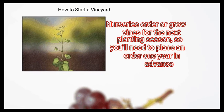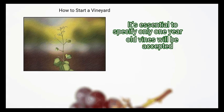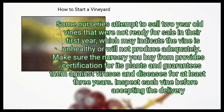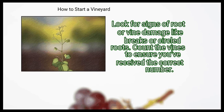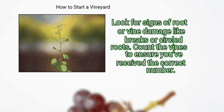Nurseries order or grow vines for the next planting season, so you'll need to place an order 1 year in advance. It's essential to specify only 1-year-old vines will be accepted. Some nurseries attempt to sell 2-year-old vines that were not ready for sale in their first year, which may indicate the vine is unhealthy or will not produce adequately. Make sure the nursery you buy from provides certification for its plants and guarantees them against viruses and diseases for at least 3 years. Inspect each vine before accepting the delivery. Look for signs of root or vine damage like breaks or circled roots. Count the vines to ensure you've received the correct number.